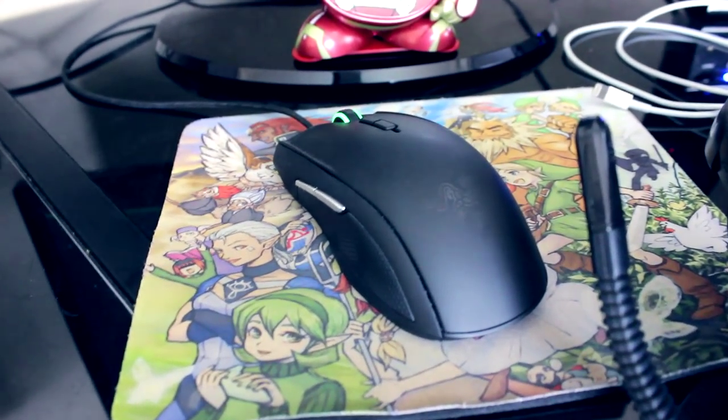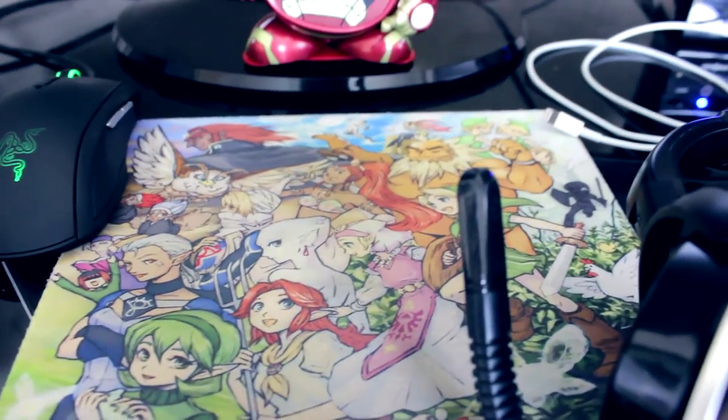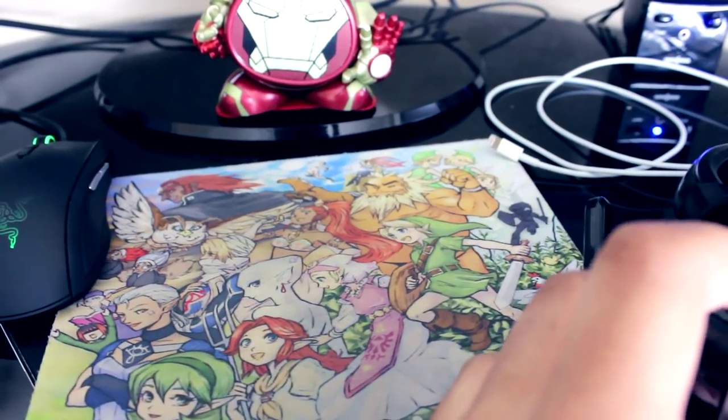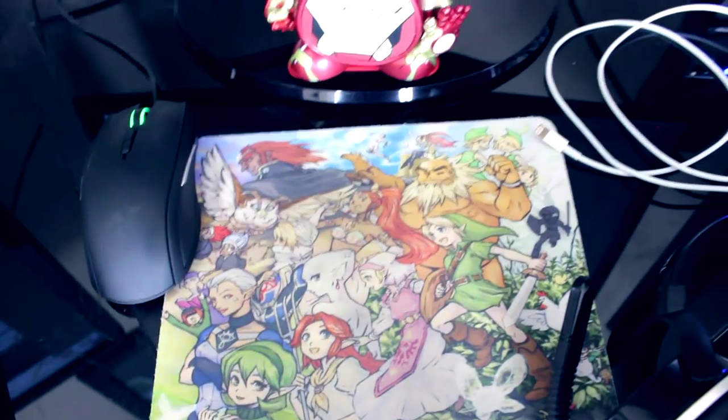And then I got this sick, awesome Zelda-related mouse pad that was gifted to me by Zelda Master for my birthday. So shout out to Zelda Master for giving me this awesome mouse pad. I absolutely love this mouse pad. I don't think I'm ever going to change it.